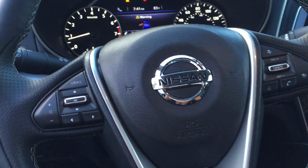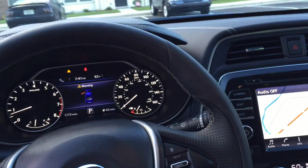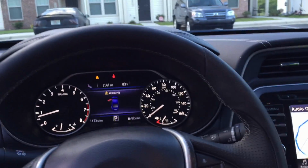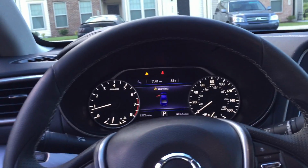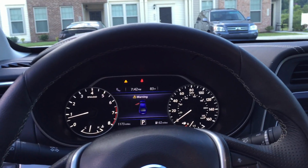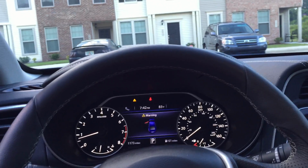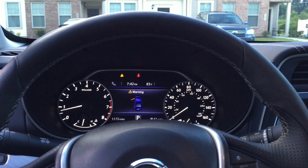This is the SL package, so it's one below the sport and the premium. Well, it's the middle package pretty much, but it's pretty much the sport package without the sport-tuned suspension and the active damping control or whatever they call it. Essentially, it's just a front damper on the car, and they put stiffer springs on it to give you a little bit more of an aggressive ride, which I was used to in the 2010 SV that I had.